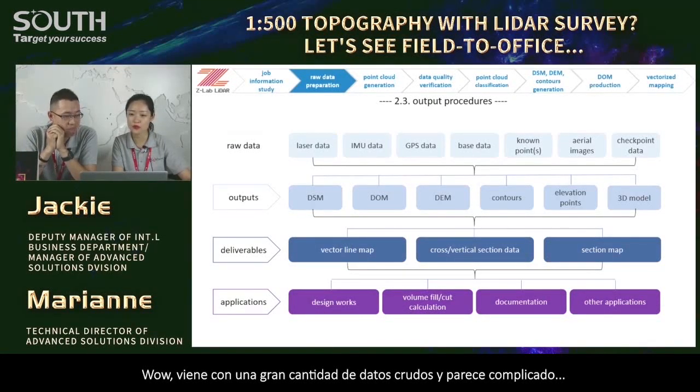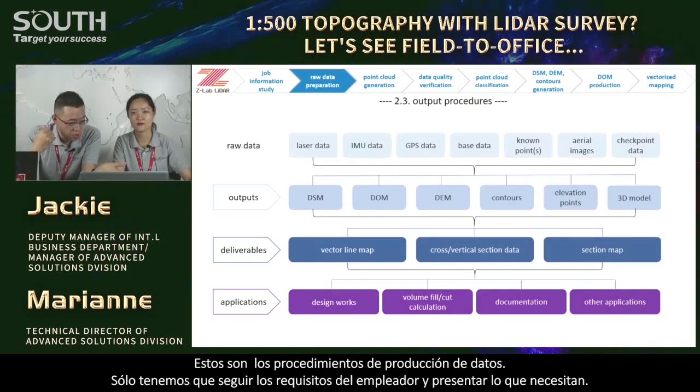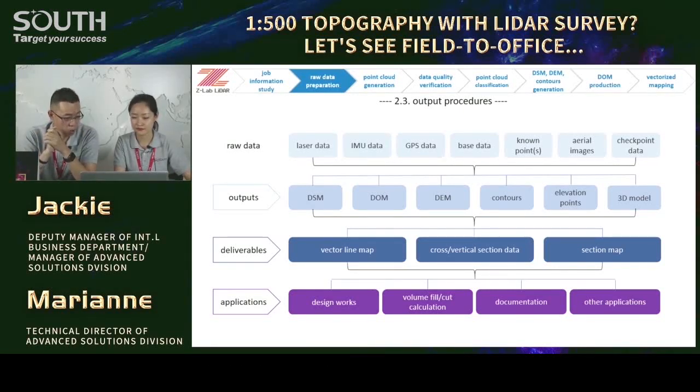Wow, it comes with quite a lot of raw data and it seems complicated. Come on, Marian, you're just a beginner right now, right? When you get started, your experience will tell how it works. Here are the procedures of data production. We just need to follow the requirements by the employer and submit what they need, right? Yeah, but that's quite a lot indeed. But different clients may have different demands, not all as always. Let's put it in a simple way. You need more, we do more. And then you pay more, you get more. Yeah, that's it. Deal.